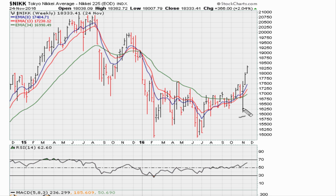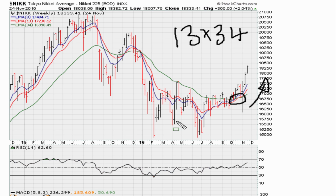We can say the same thing here. We see a good crossover as far as the Japanese market is concerned between the 13-week moving average moving above the 34-week moving average, and since the crossover we continue to see good action to the upside, and especially since this movement here of the previous 2016 weekly closing high. So market broke out above that level, and that was at 17,572.49.